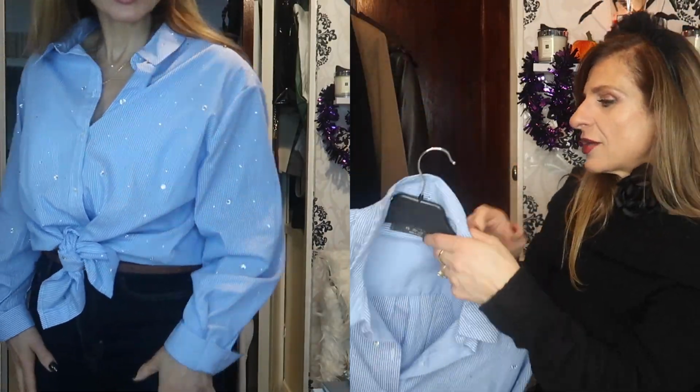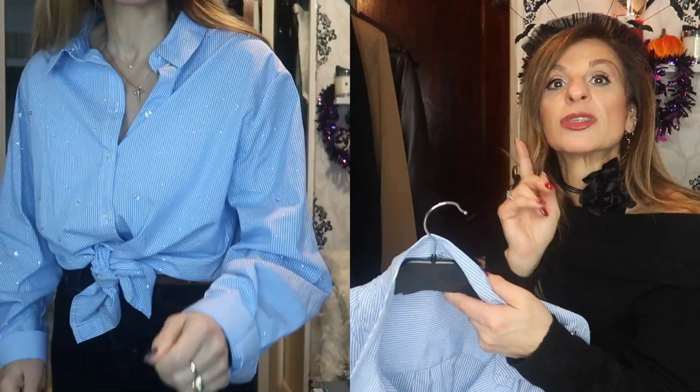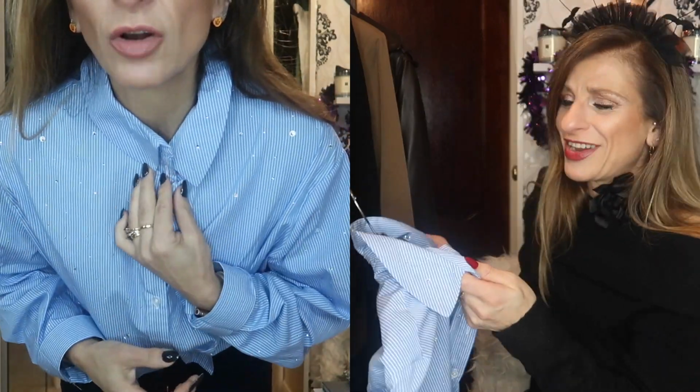And I can't remember how much this was. £20. This was £20. Absolutely love it. Have not washed it yet. I have worn it, but I haven't washed it yet. I'm terrified to wash it.